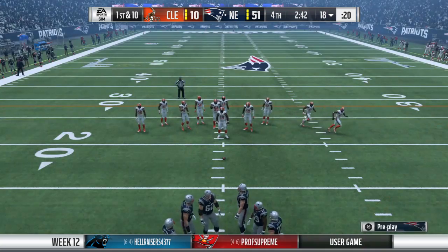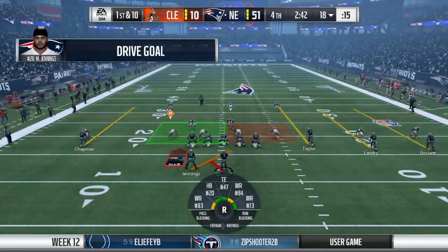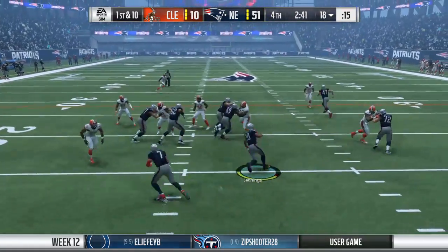So the Patriots coming out now. And this game comfortably in hand. The scoreboard speaks for itself, but you still got your starting quarterback out there. When do you go to the backup, let him get some time?